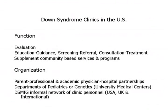As you heard this morning, the primary care physicians play the role of primary caretaker, and we have developmental services that are available in the community and in the schools. So they may come to our clinic just for a consultation primarily. The organization of these clinics involves both parent and professional collaboration, academic, physician, and hospital collaboration and partnership.